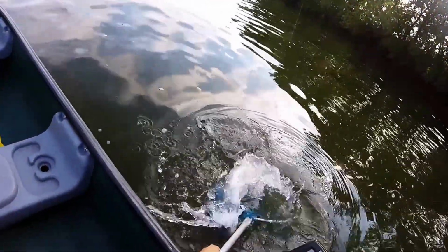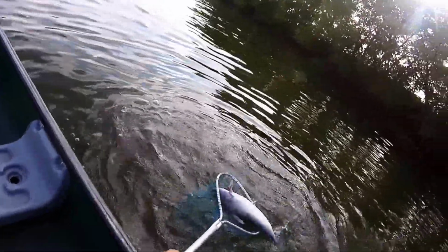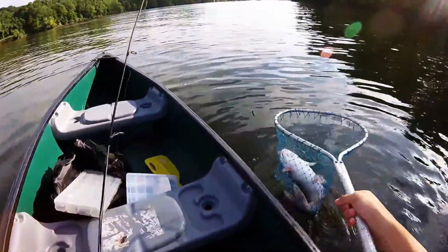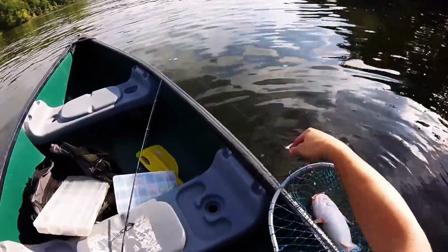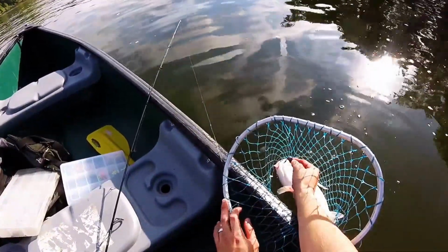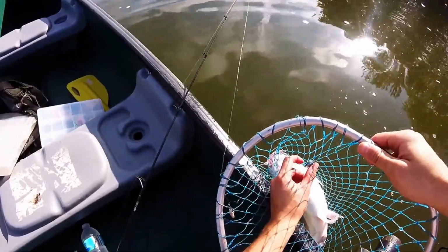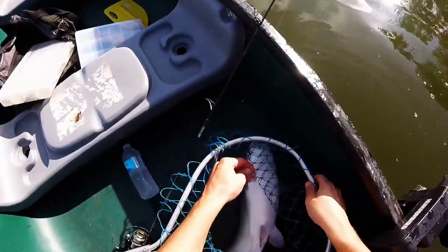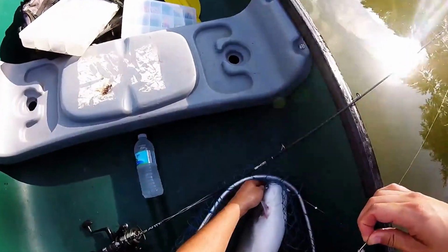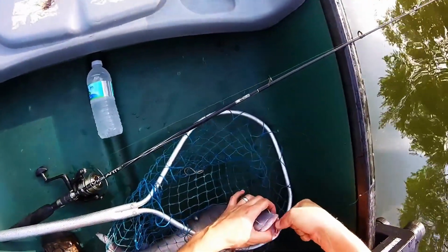Oh yeah, actually, big old... Big old blue cat. Look at this. There we go, we got him. Alrighty then. Well. Yes. Nice old catfish here. Heck yeah. My little weight here is caught in the net. And he hit that as soon as it got down there.